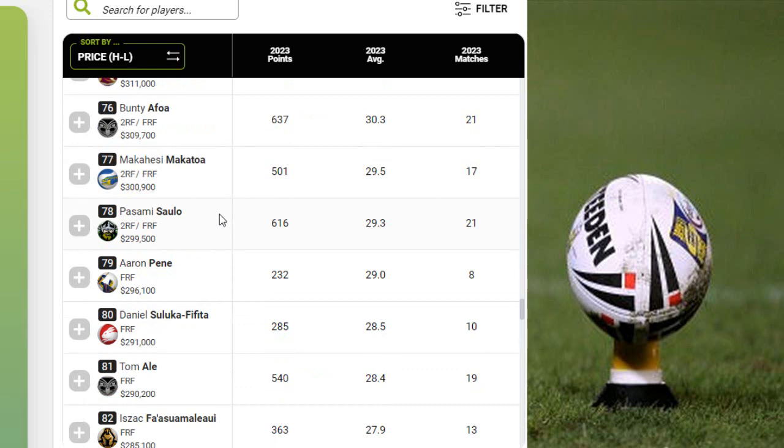Interesting one. He played some good footy. He did start. Yeah, I'm surprised he's actually 300k, because he started quite a few games at the Raiders, but yeah, he's actually probably one of those guys that started and then didn't play many more minutes after he went on the bench. But I don't know, he's a good young player.